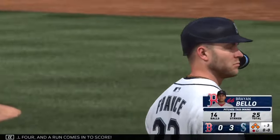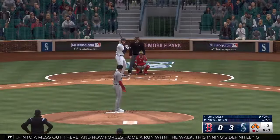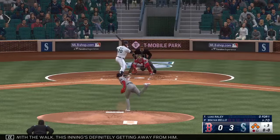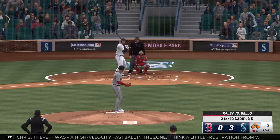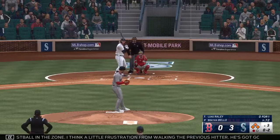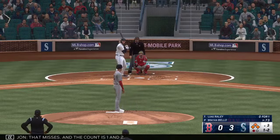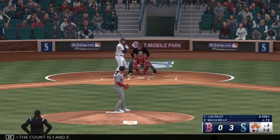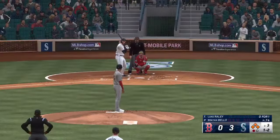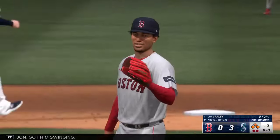And a run comes in to score. Really gotten himself into a mess out there, and now forces home a run with the walk. This inning's definitely getting away from him. Raleigh in the box now. No balls and a strike. There it was, a high-velocity fastball in the zone. I think a little frustration from walking the previous hitter. He's got good stuff. Pitch inside the zone and trust it. And the right-hander deals. Ball. That misses, and the count is 1-2. One ball, two strikes. And the pitch. Got him swinging.